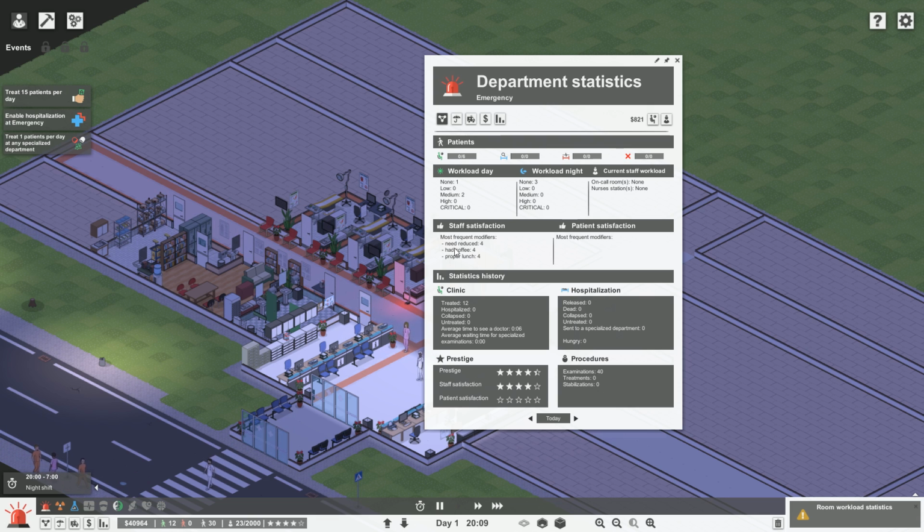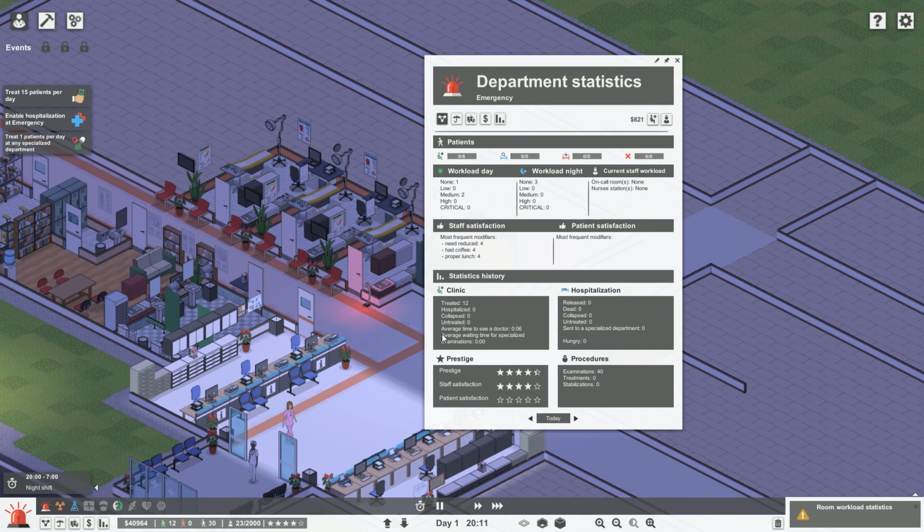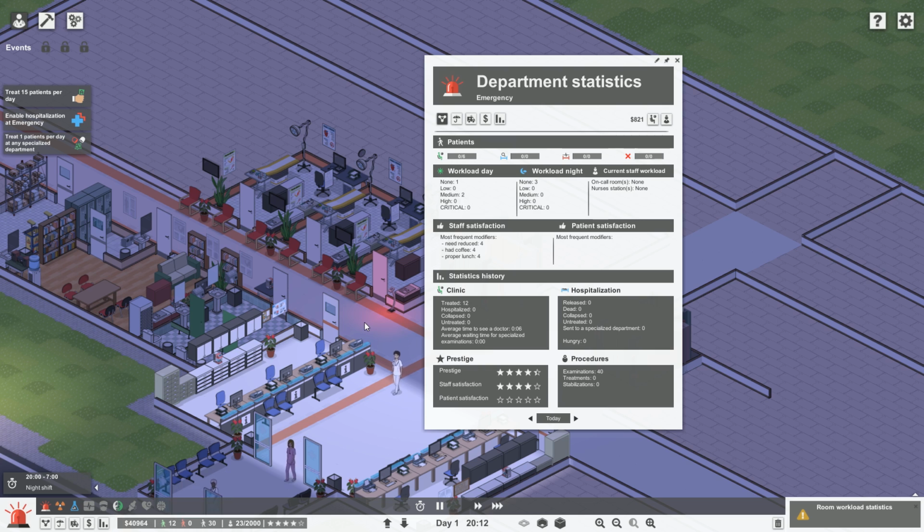Proper lunch, had coffee, needs reduced. So they're all a little bit happy. We treated 12 people today. The average time to see a doctor was 6 seconds. So that's pretty much instantaneous.